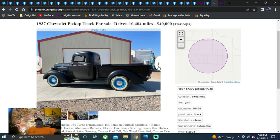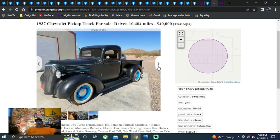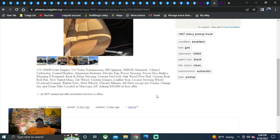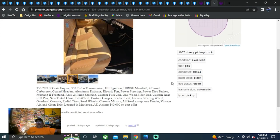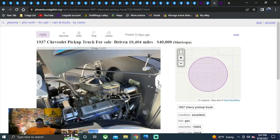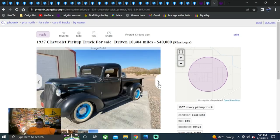You can tell they painted that black with a paint gun, not aerosol cans. So it definitely looks cool. It's got a clean title. It's got a 350 with HEI ignition, four barrel carburetor, aluminum radiator, electric fan, power steering, power disc brakes, Mustang 2 front end, rack and pinion. It's a nice truck. Definitely worth more than the other one we just looked at. You couldn't really tell what you were looking at.